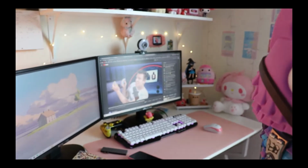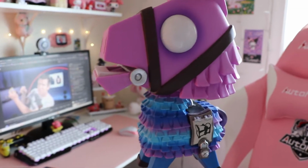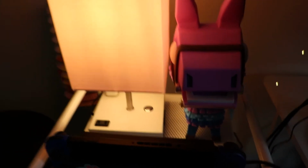Behind that, I have a Fortnite Loot Llama Pop Funko that I got from my boyfriend. Don't mind that I have Philly Deej on in the background. But yeah, I have a Fortnite little Loot Llama Pop Funko. He sits right next to my lamp that I have, and this lamp's pretty nice. It actually has 3 settings. I'll try to show you guys. You can change the settings based on how bright you want the room to be.